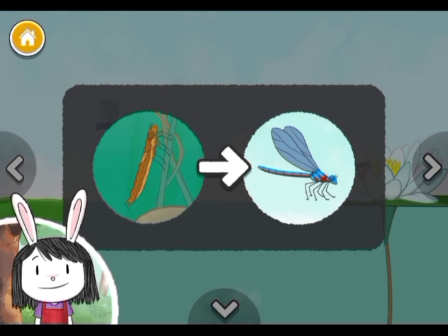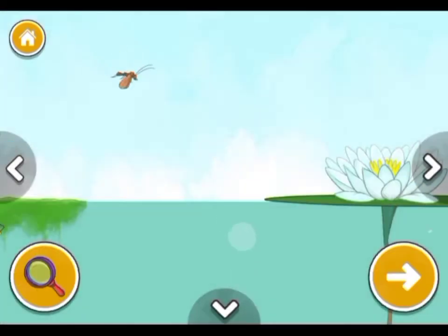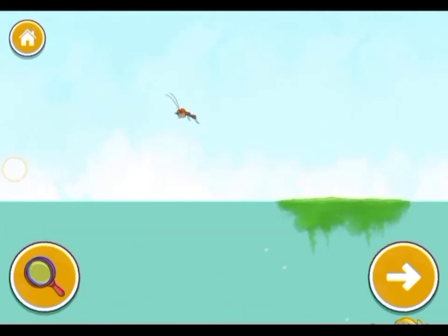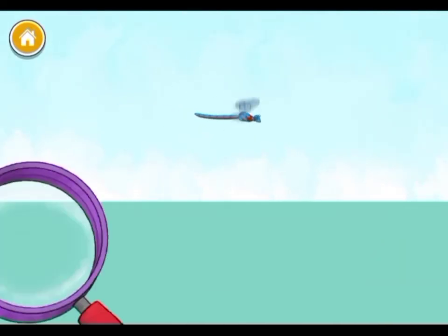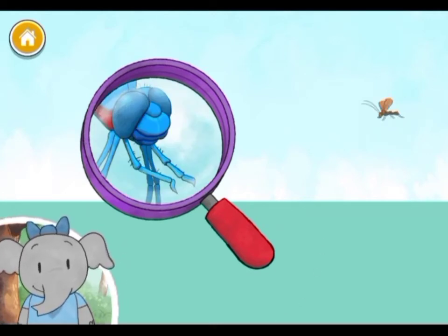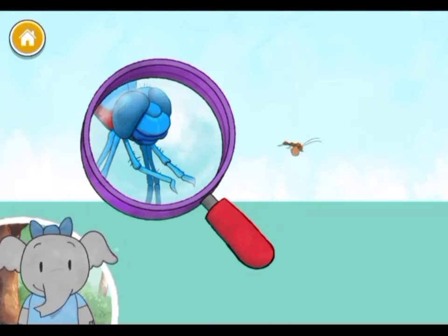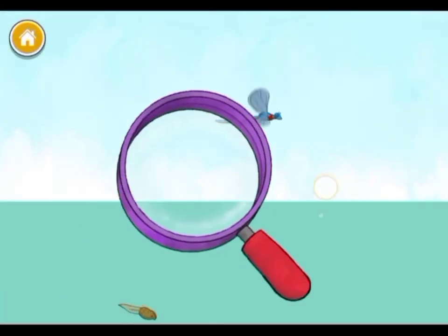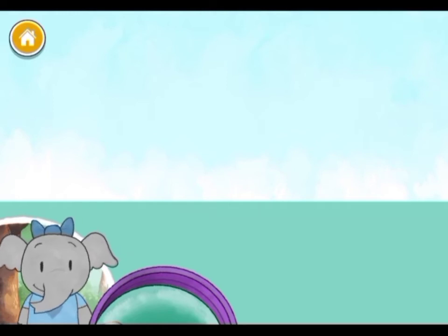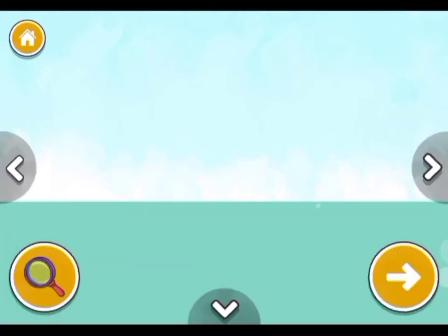This dragonfly is the grown-up of the larva we added. I noticed the dragonfly has two really big eyes. I wonder if a dragonfly sees really well. It looks like tadpole bodies are just a head and tail. I wonder how the body parts will change as it grows into a frog.